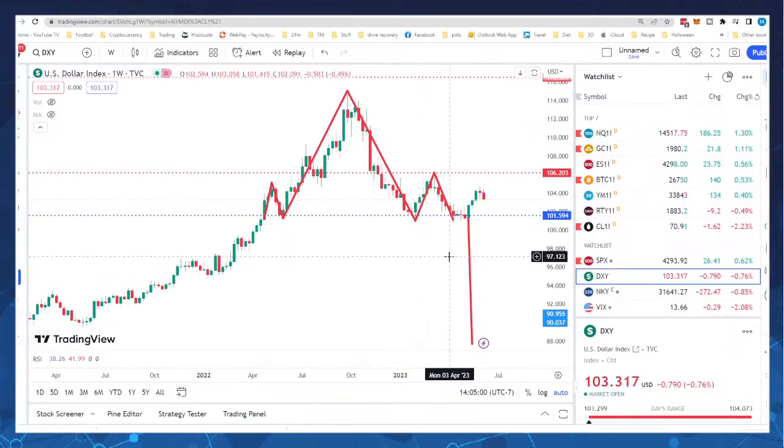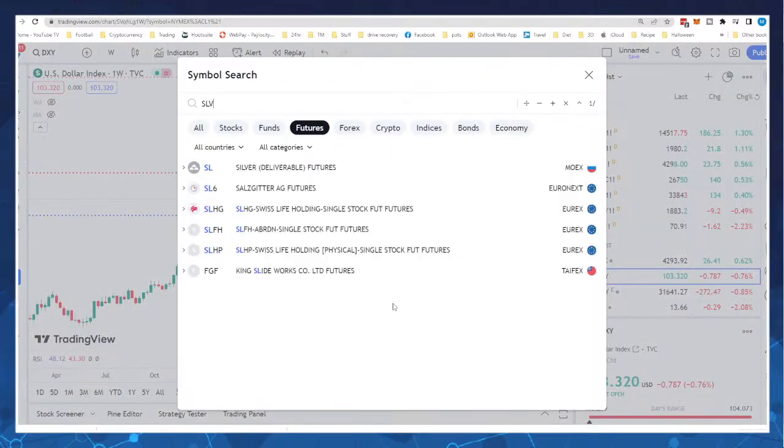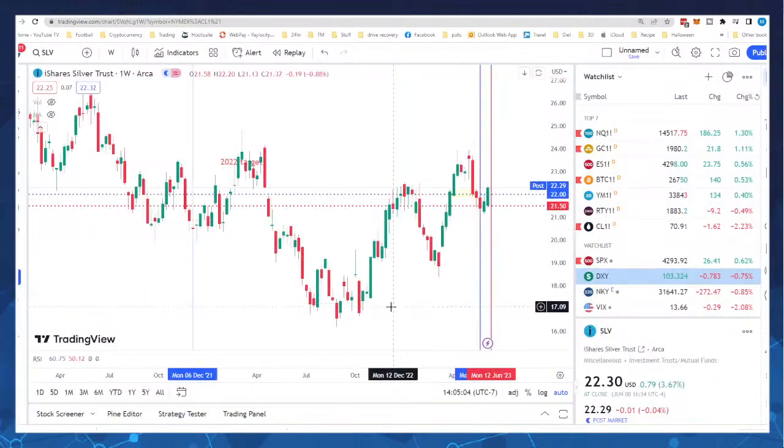So we'll start with silver, since right now one of my biggest holdings is SLV. I had a 3.67% gain today on silver at $22.30. My average price is 22, so fine with me. I've been selling calls against my position anyway. My calls are at 22.50, so I still have a little bit of room to capitalize on some gains. Those options expire next Friday, the 16th.